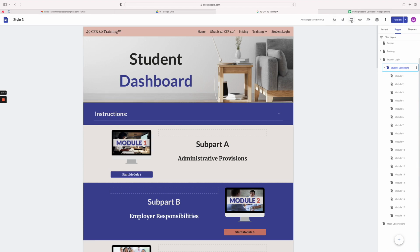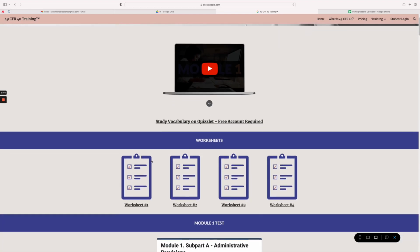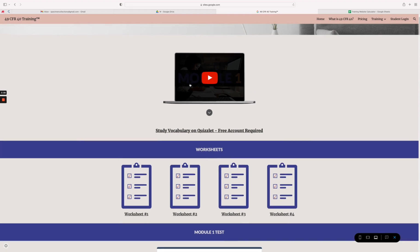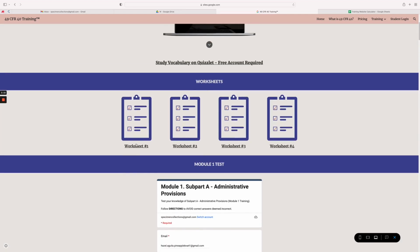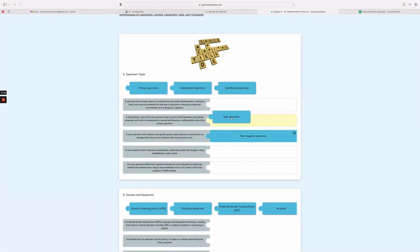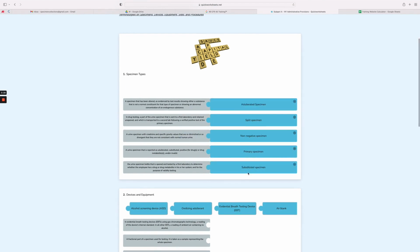So here is what the student dashboard looks like on this third style. The students would come in and start module 1. And here, once they get into module 1, they could start studying their vocabulary. There'll be a video here to explain how things go. Then they can start with worksheet 1 and begin the actual training. And I'm just putting things anywhere. I'm not paying attention to right or wrong answers.